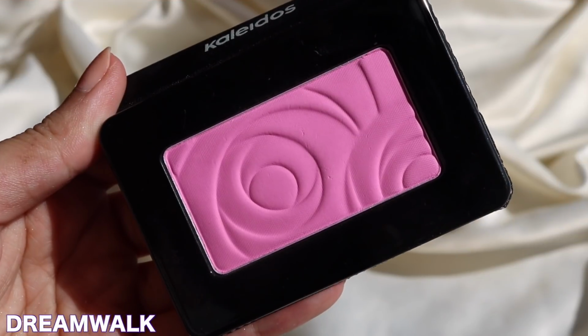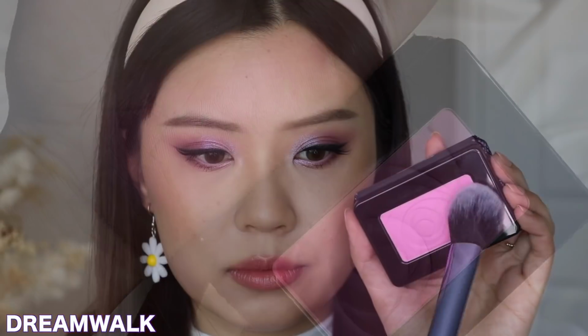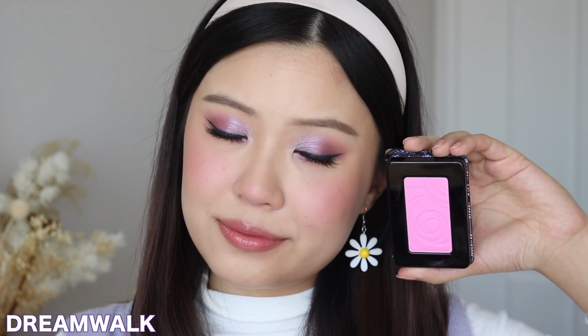The first shade is called Dream Walk, and this is a lilac pink. This kind of reminds me of that really viral Dior blush that I can't try, but it looks like that kind of color scheme, and I was kind of intimidated by this color. I wasn't sure how well it was gonna look on my skin tone, but I think it's a really pink color, and I think those lilac purple undertones really complement my skin tone as well. So I can see why this one's a really popular shade, and I think it's a very unique kind of color.